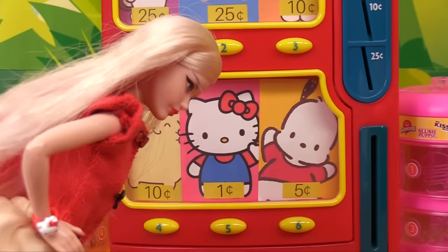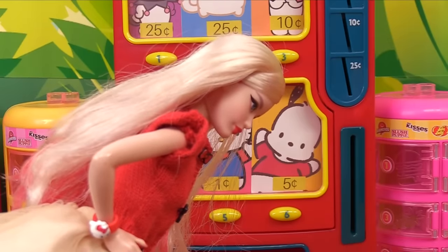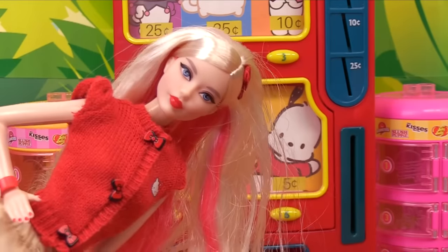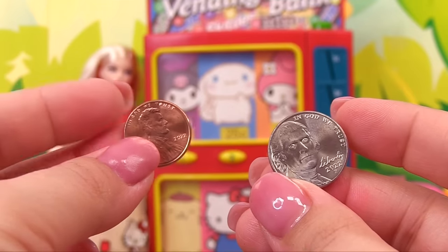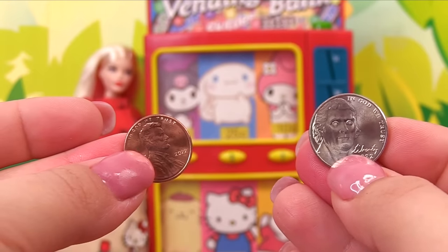Looks like I will be needing 1 cent. That's a penny. And this little puppy, Pochacco, looks interesting too. 5 cents. I have exactly that amount. Miss Hello Kitty's one tough babysitter, if you haven't seen her babysitting video. But she's right, she will be needing a penny, that's 1 cent, and a nickel, that's 5 cents.